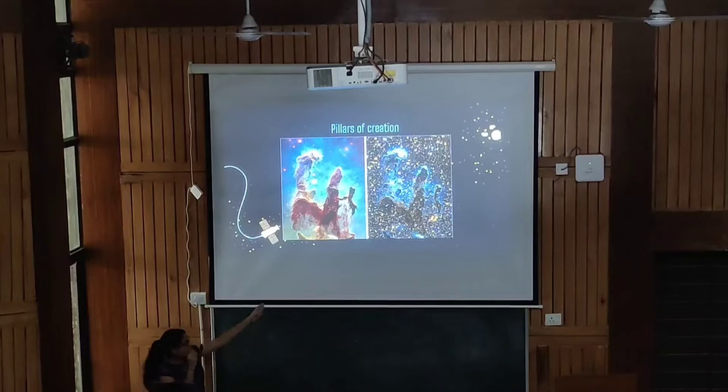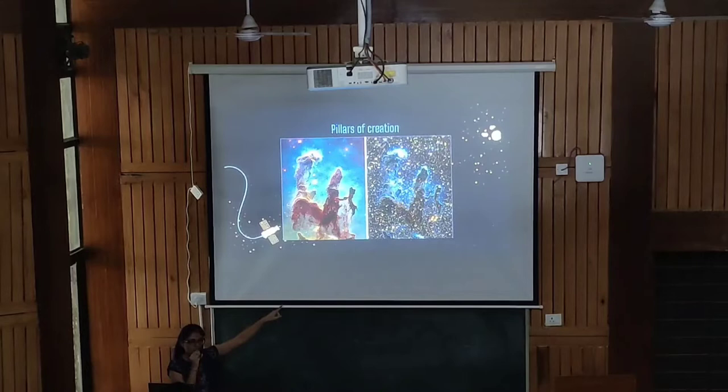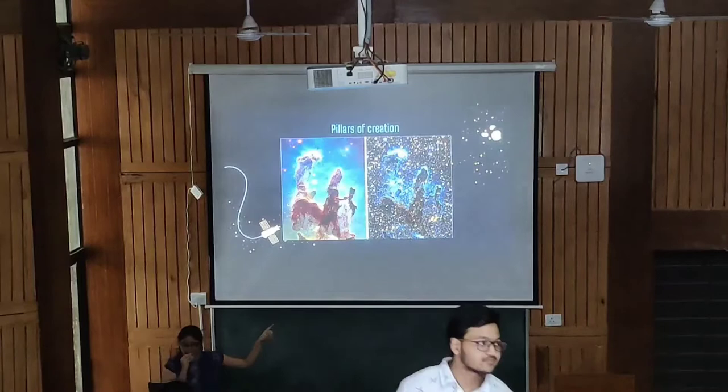This one's especially my favorite. See, the pillar-like things that you see are basically cloud and dust, right? And over there you can see the stars that were behind that dust. Even those stars are visible because infrared pierces through all of that, and we are able to see those stars as well. So that is the beauty of James Webb.